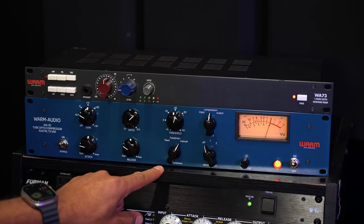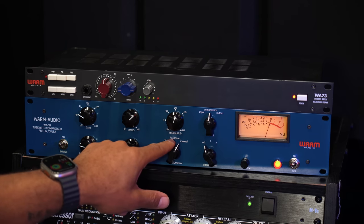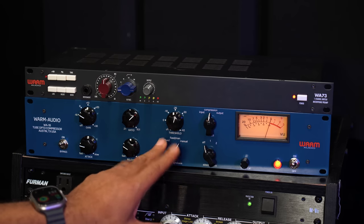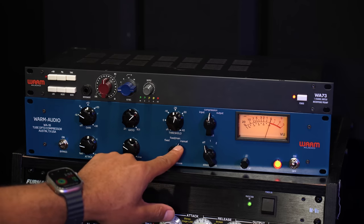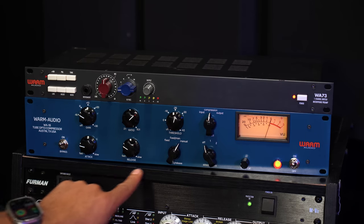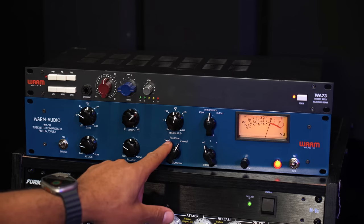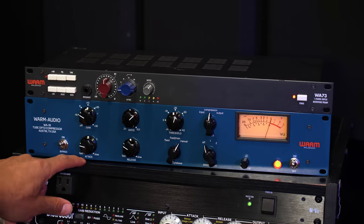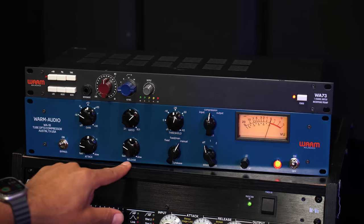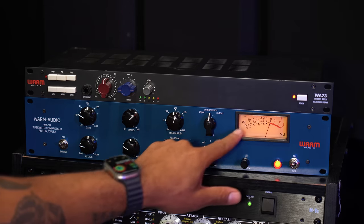You have the attack and release settings here, whether you want them to be on fixed, manual, or fixed manual, just like the CL1B. With manual, you have complete control over the attack and release. Fixed means the attack and release will be set, kind of like an LA-2A. And then fixed manual will give you a fixed attack time, but the ability to adjust that release time. You also get sidechain on here.